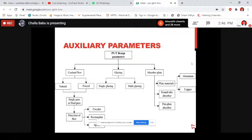But for people who want to make the temperature of the whole surface constant, they choose copper as the best thermal conducting medium. So the absorber plate they choose is copper. For the absorbers, we have tube type structures, round tube absorbers, and flat plate absorbers. So whether we use a flat plate or not, the absorber also matters.